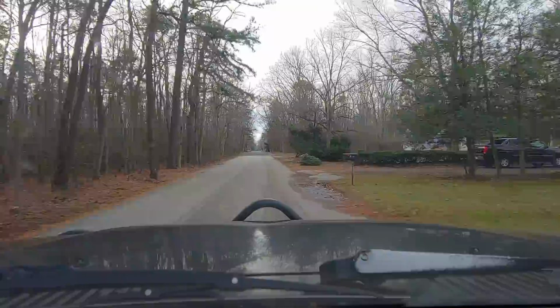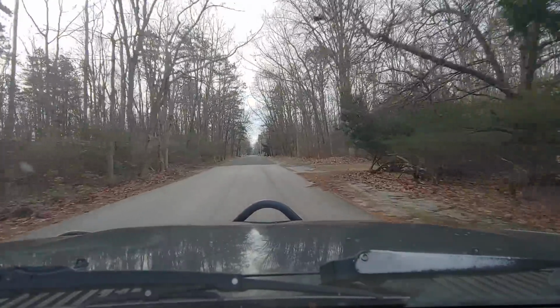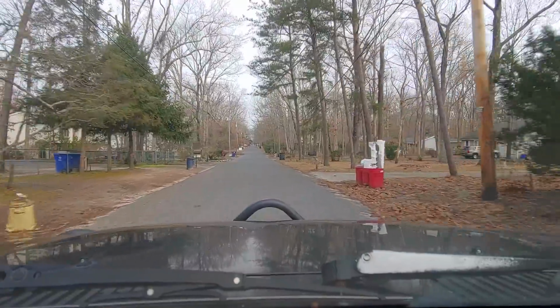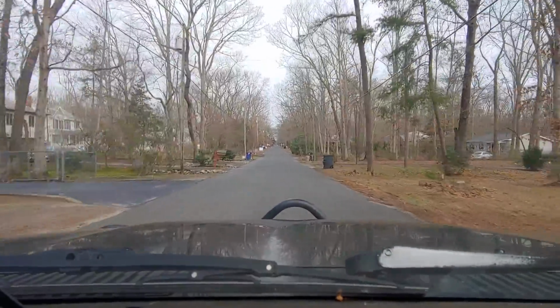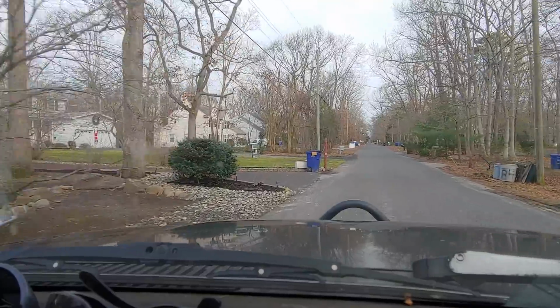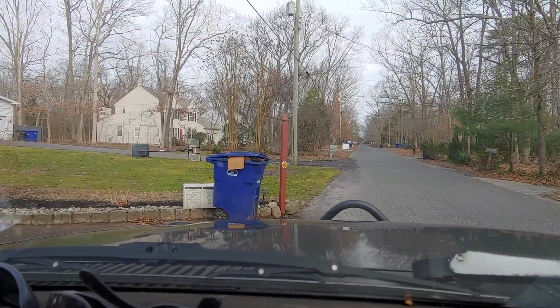And a couple more roads over here to check out. See if there's anything else. There's a well pump box over here. Looks like they got a new well pump. What are the chances the old one's in there? Let's go see.